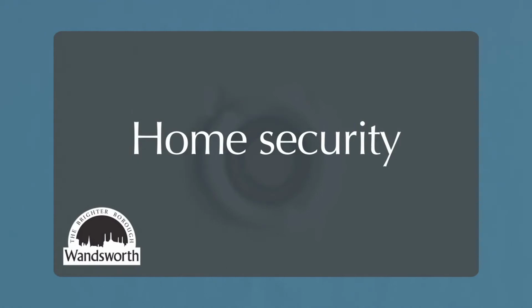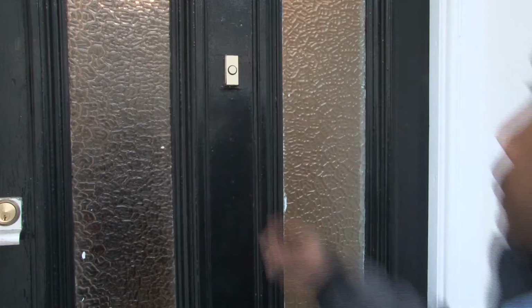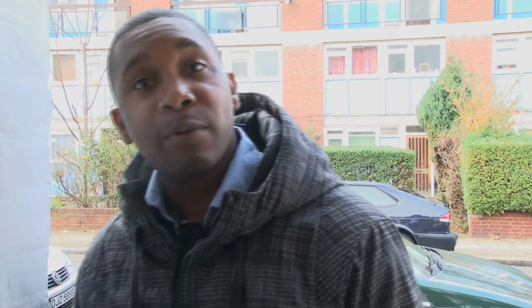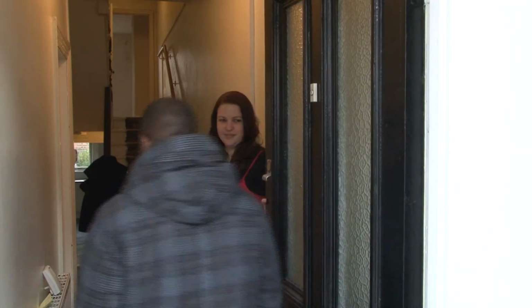There are a number of safety measures you can use to protect yourself and your home. Check the identity of callers to your home. Council staff, contractors, police, utility suppliers and government officers will always carry ID. If you have any suspicions, don't let them into your home and call the police.